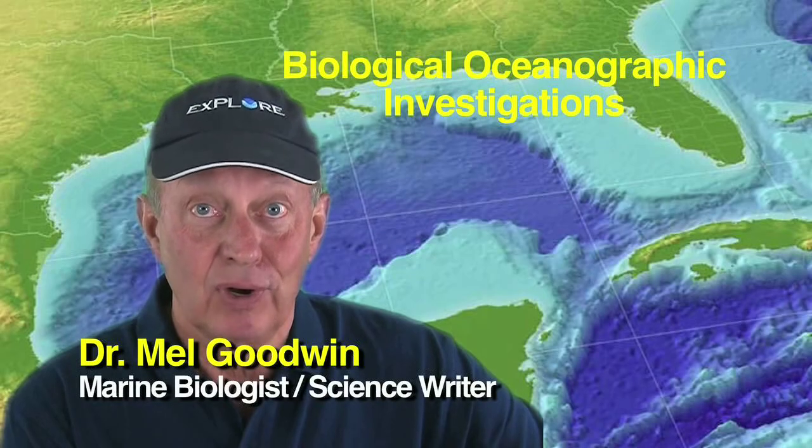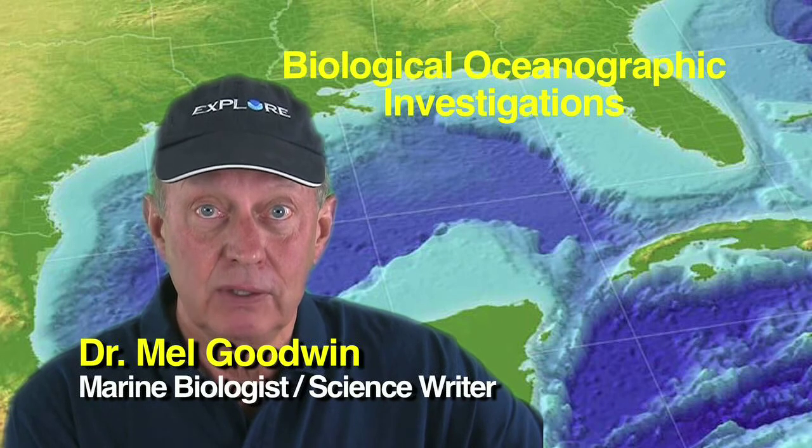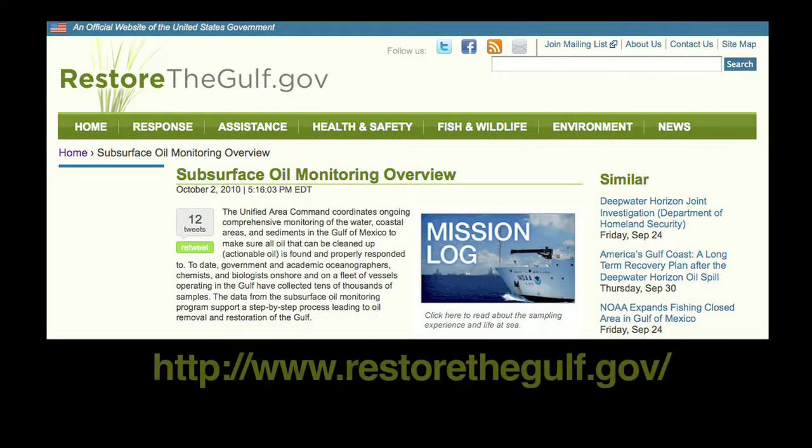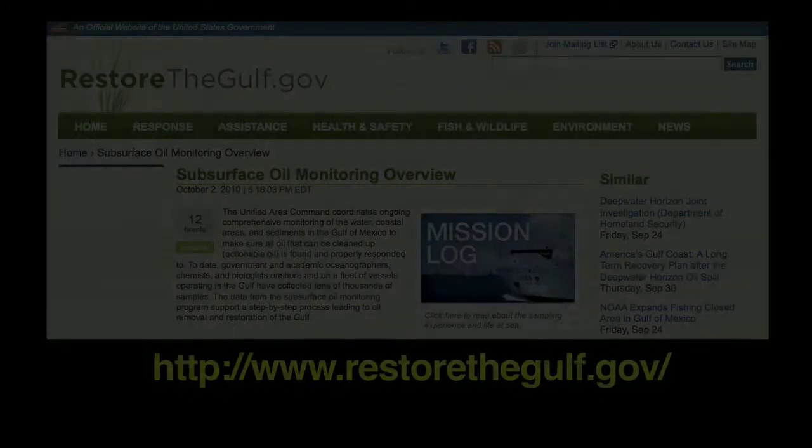Two weeks after the Deepwater Horizon blowout, scientists aboard NOAA-funded vessels were making oceanographic measurements at numerous sites surrounding the wellhead location. Some of these measurements produced unexpected results or anomalies and raised the possibility that some of the oil from the wellhead was moving in deep layers rather than rising directly to the surface of the Gulf. Since those early observations, many other vessels have joined in what is now called the Subsurface Oil Monitoring Program.